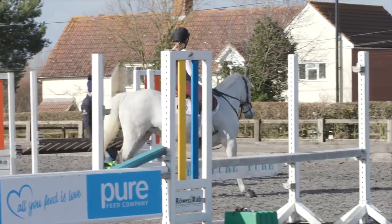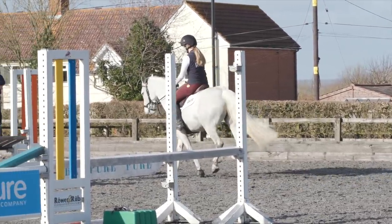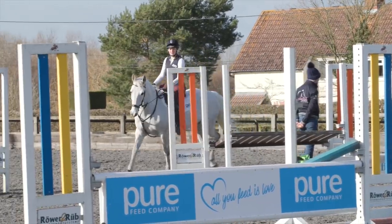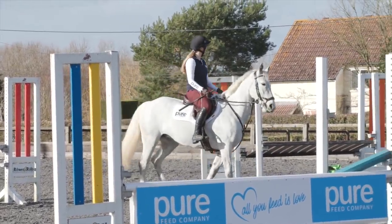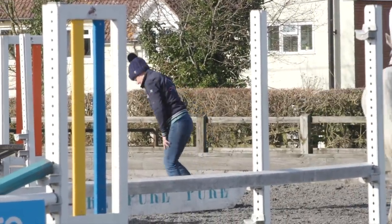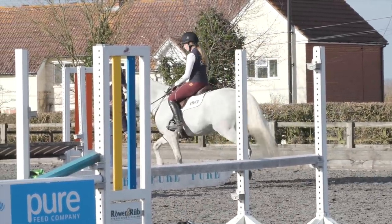Good. Open your thighs and let your legs drop down. So she needs to put another stride in. What you don't want them to do is take off here and then have to go ugh. You want to get here and just step over. Better. Good girl. Good.